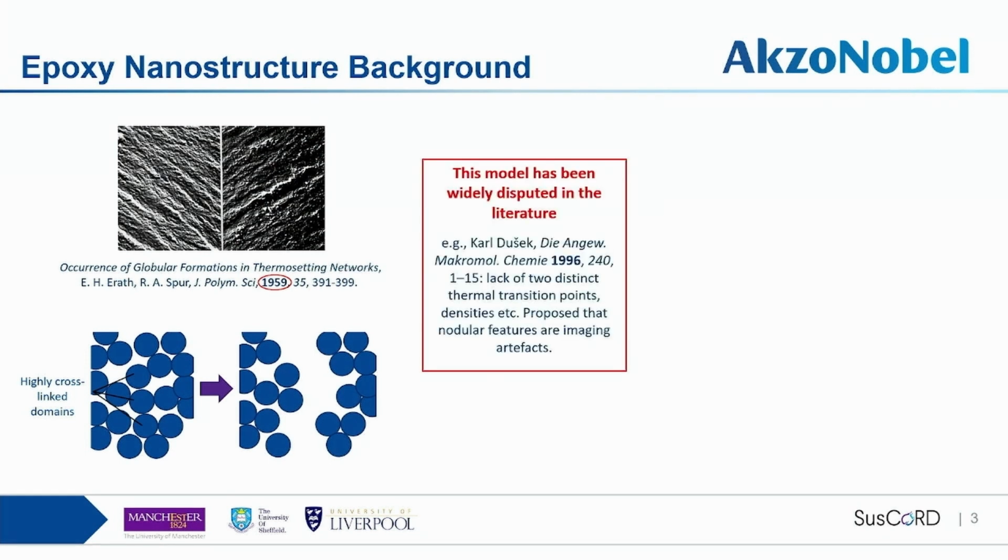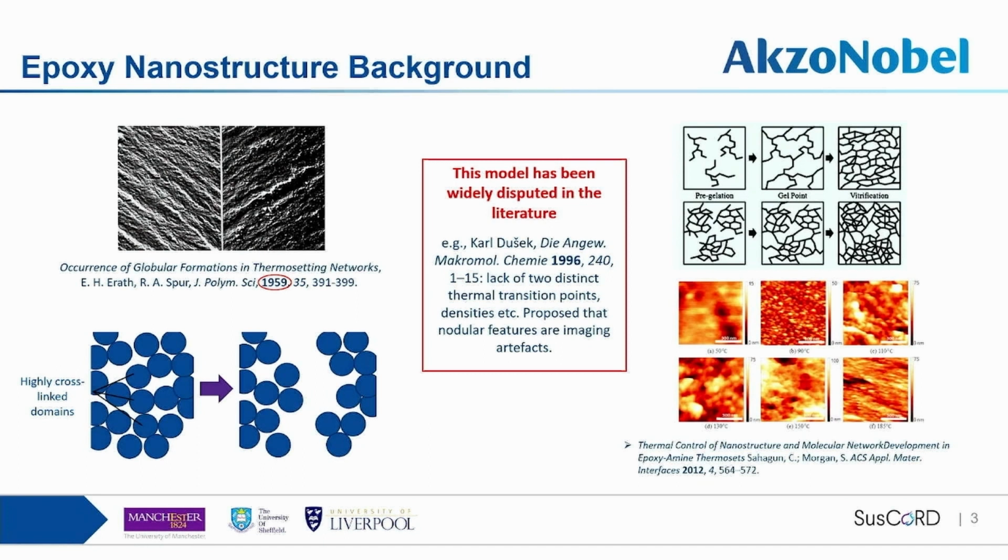That model was widely disputed by polymer chemists and scientists. I've highlighted this paper by Karel Dusek because he makes a very compelling case that epoxies are not two-phase materials, they don't behave like two-phase materials, and that these nodular features must be some kind of imaging artifact. And this is such a compelling paper that when I first approached this, I thought I will go and use my nice microscope techniques and demonstrate that these systems are actually homogeneous, but it wasn't quite so simple.